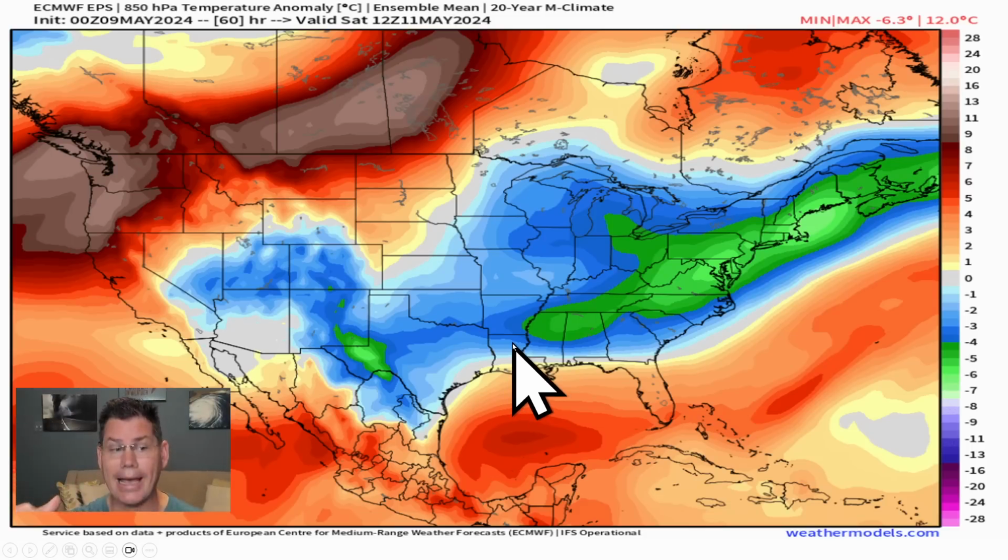But once we get past that, we are going to be seeing a little bit of cooler air by May standards, and that is going to finally clear the atmosphere out as far as severe storms, at least, because it's not going to be that cold, but you're still going to definitely feel this cooler boundary of air that's going to be wiping out all the ugly mugginess that you've been dealing with over the last week or so.